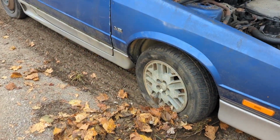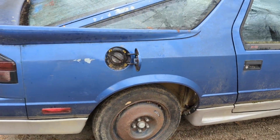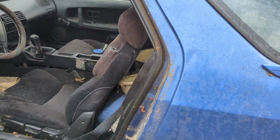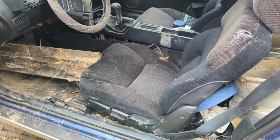Alright, so we made it to the car. It's a 90 Daytona. It's just an ES car. But it's kind of a unique one. It's a V6. Rusty or crusty, dirty. Sat in the woods for, I don't know, a year or two. But that right there is what makes this one unique. That, and it's a black interior car, which is kind of unusual.